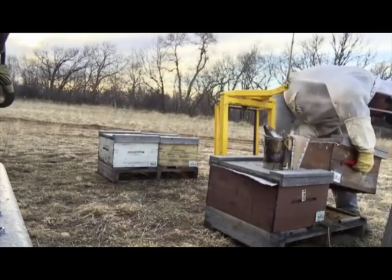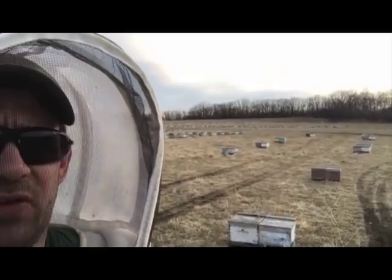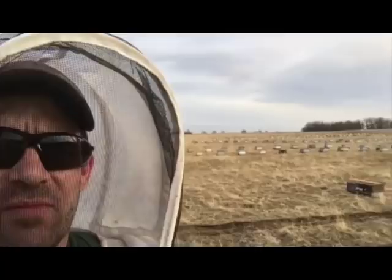So I have 2 yards on. I forgot to take my syrup tank off, so I couldn't fit the third. But anyways, this is what my yard looks like now. These are my small hives. We are going to go through those hives this weekend, and we're going to identify the viable ones. We got a lot of work ahead of us.